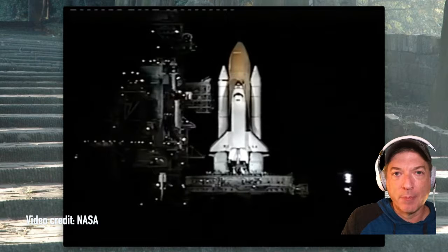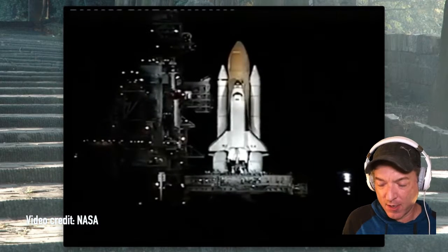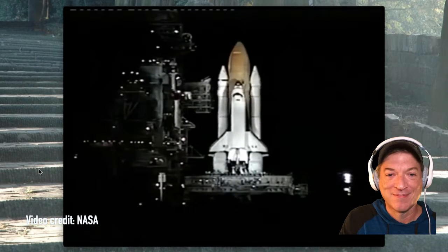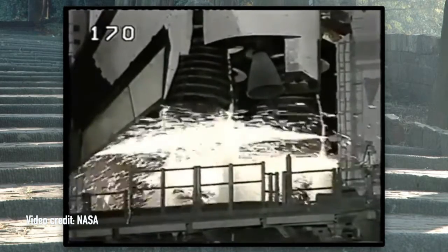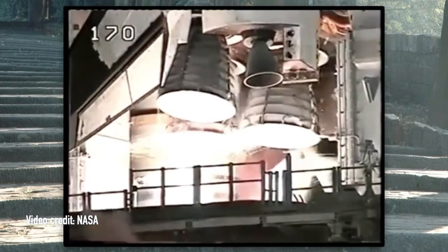Columbia will be launched on an easterly trajectory at 28.45 degrees inclination to the equator. T-minus 45 seconds. Less than 1 minute away now from the 95th Space Shuttle launch. T-minus 35 seconds. T-minus 30 seconds. 25 seconds. T-minus 20 seconds. T-minus 15, 12, 11, 10, 9, 8, 7, 6, 5, 4, 3. We have a go for engine start, 0.